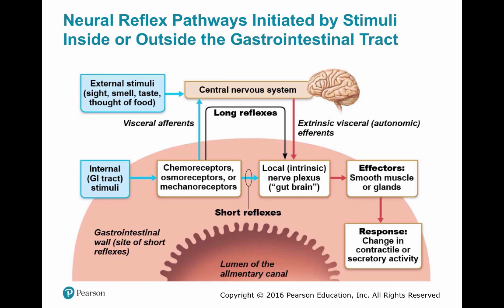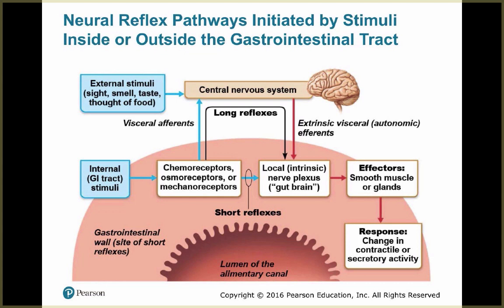And here you can see just a nice cartoon of how it works. If we're looking at an internal stimulus here, this is the lumen of an alimentary canal, right? The internal GI stimulus is going to be something that activates a chemoreceptor, an osmoreceptor, or a mechanical receptor. The short reflex is going to activate the intrinsic local nerve plexus, or the gut brain. And what happens here is it can activate a smooth muscle or gland. When that happens, you can get either secretion from the gland to start with the chemical digestion, or you're going to get a change in the contractile activity to start with the mechanical digestion.